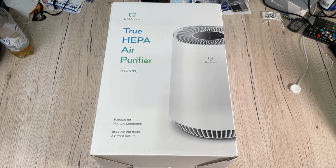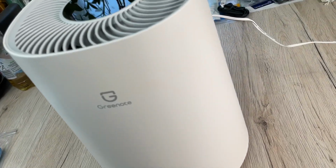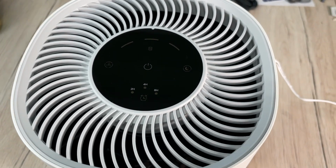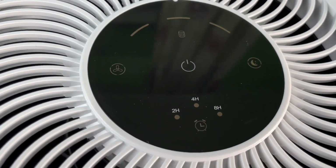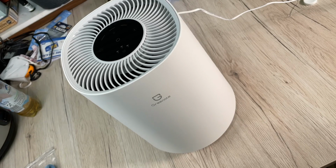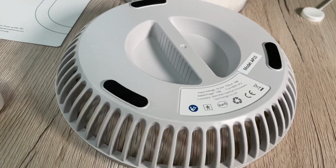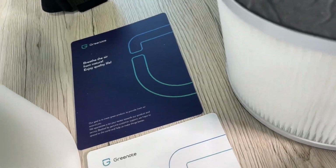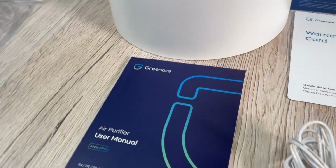Today, let me introduce you the good, nice Greenote Air Purifier for home, for rooms up to 430 square feet. That's nice. The H13 True HEPA Filter. It's an air cleaner with a 22 decibel super quiet mode. This purifies 99.97% of smoke, dust, pollen, pet dander, mold, odor, cooking smell as well, etc. out of the air. It's a high efficiency air purifier.